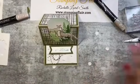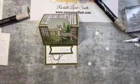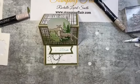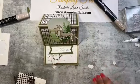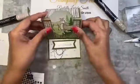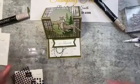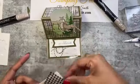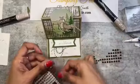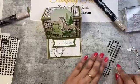And that's our card. The next thing I will do is just add some of those black dots, I think, the black matte dots. And this is a great guide card. Now, you look at deer and you think, oh, it's very Christmassy or whatever. So there's other ways you can use this. So I've tried to make this a more masculine look to this card, to this suite as well, or to this bundle, by making it more of a guy card.